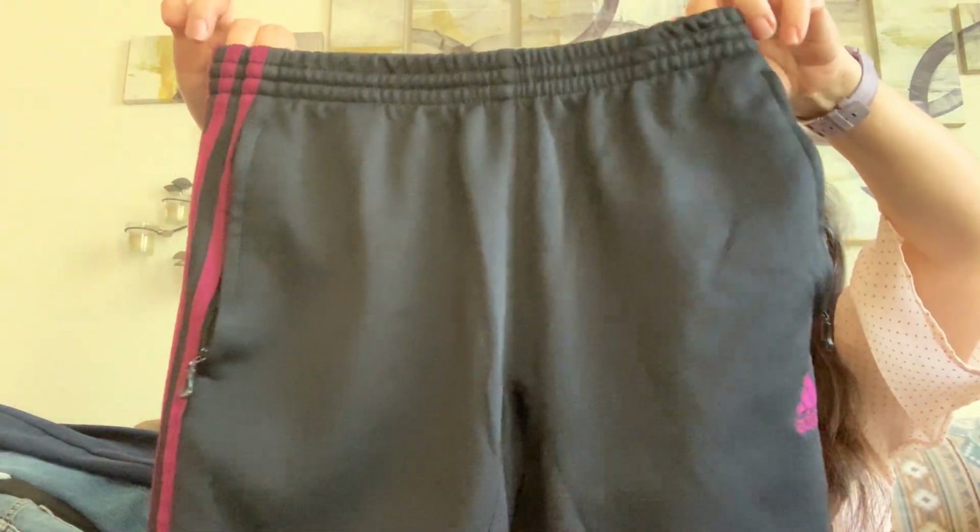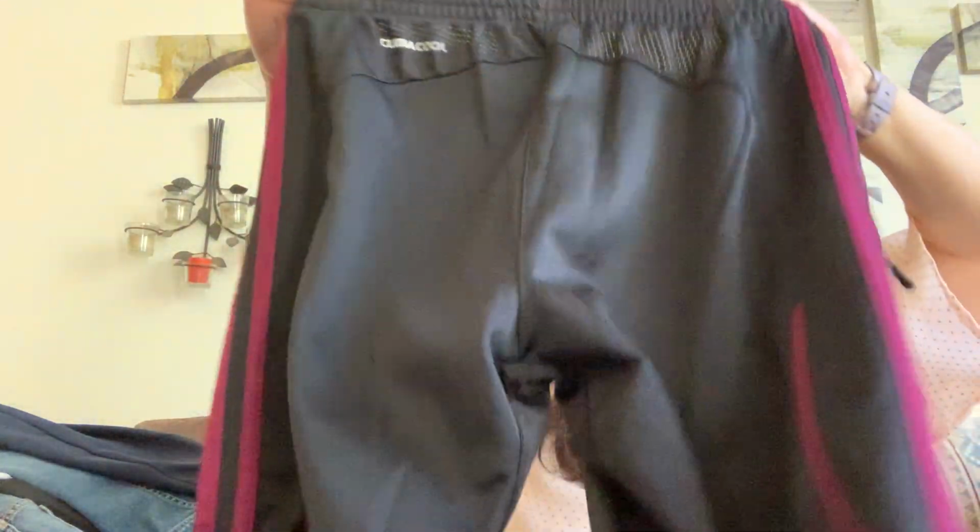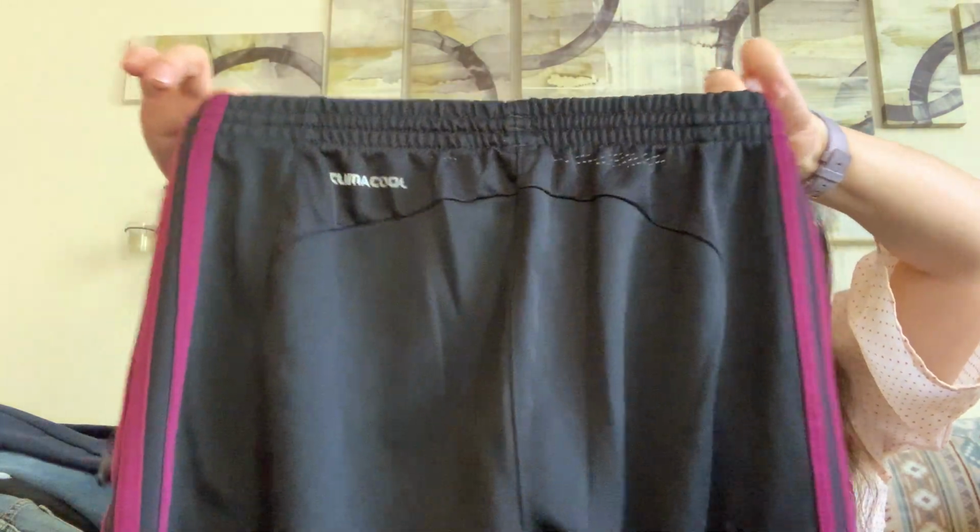And this is the first one. This one is a size small. Looks like a pair of Adidas type of crop pants. Has pockets on the side. I like the color, black and purple. So I went ahead and picked this one up. That was the first one I did.